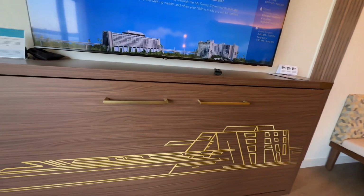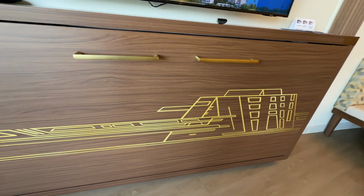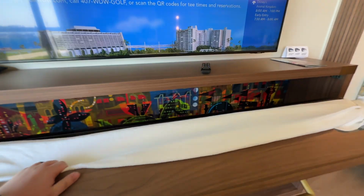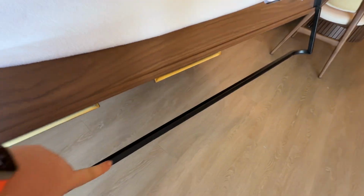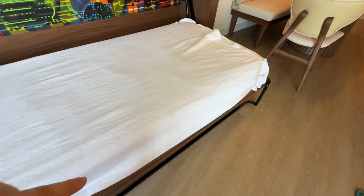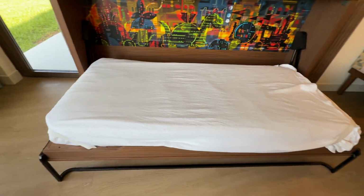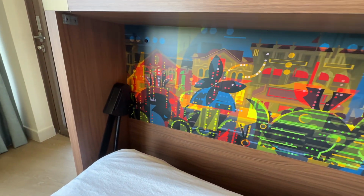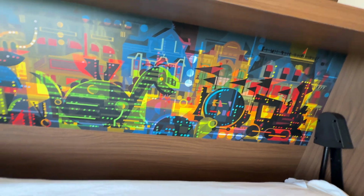You have a pull-down trundle bed here with a nice little graphic of a monorail going through the Contemporary Resort. This trundle bed is twin XL sized, and if you pull it down, they do give you this nice little extra support, which I like, that allows larger individuals like myself to be able to sleep in this bed if needed. Twin XL bed with some artwork back here that is inspired by the Main Street Electrical Parade, again in that Mary Blair inspired artwork.